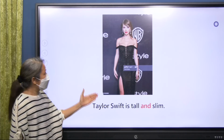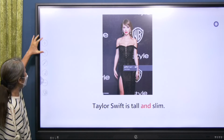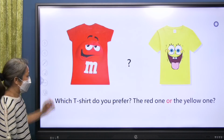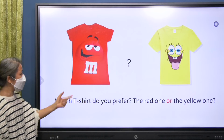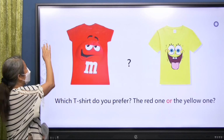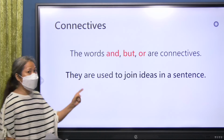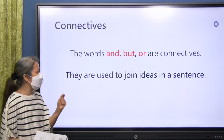Look at this, okay? Taylor Swift is tall and slim. I want to go to play, but I am sick. Which t-shirt do you prefer? The red one or the yellow one? Oh, this is very common in your everyday life, right? And, but, or, what are they? They are connectives. Connectives in Chinese is 连接词.